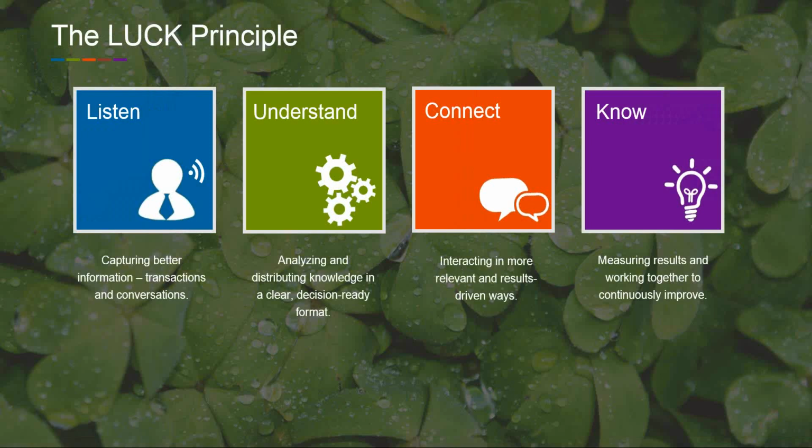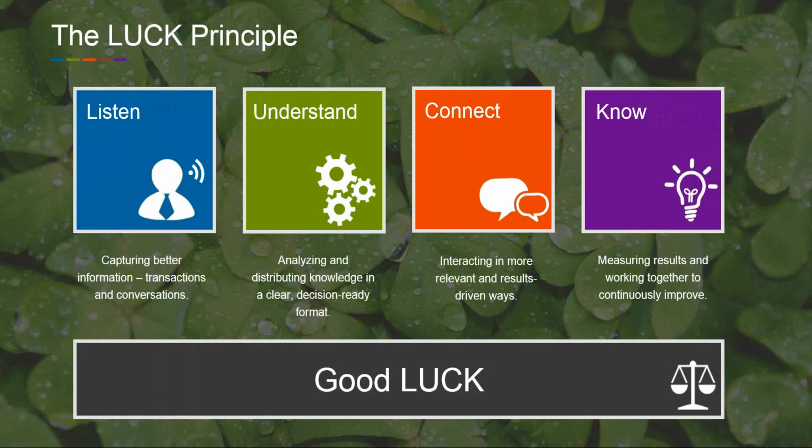Our own clients who can effectively execute in these 4 areas across their entire organization experience collaboration and relationship management success. Luck means listening in all sorts of creative ways and remembering what is said. Luck means understanding, making that knowledge available for searching, to see individual stories, and to aggregate those stories to analyze thousands of stories. Luck means connecting, having a process for more relevant and timely connections built on the listening and understanding that we've already covered. And luck is knowing, working internally to assess success and failure, and to constantly improve. And good luck. This is what CRM solutions are for. Combine these practices and you are already on the road to success.